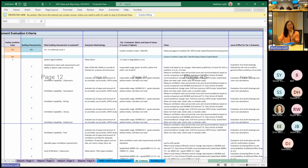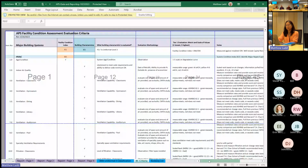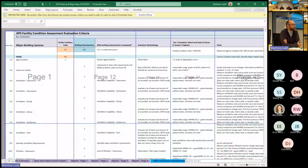So would you like to start at the navigation page and pick a school to walk through? I think I'm just looking at the tab for FCA conditions summary, where it actually gives what appeared to be the FCI scores in total. So it might be useful to start there, maybe work backwards across an individual school.